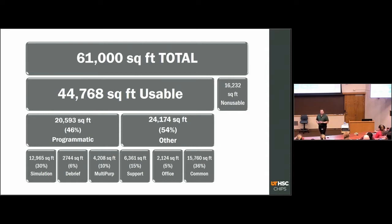Of that 45,000 square feet, about 46% is what we consider programmatic, and then the rest is other space, and we break that down further. The programmatic, about 30% of the space, or almost 13,000 square feet, is simulation. That's actually rooms where people are doing some type of simulation activity. There's about 56 rooms that make up that 13,000 square feet. We have almost 3,000 square feet of debrief, so we actually have about 8 debriefing rooms throughout the building.